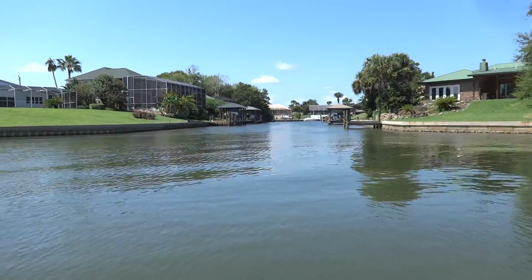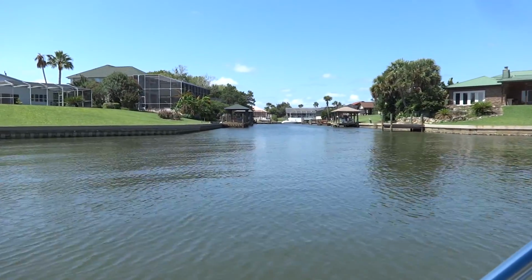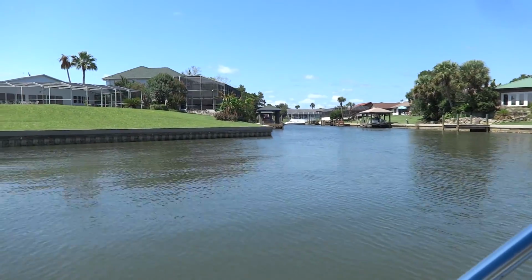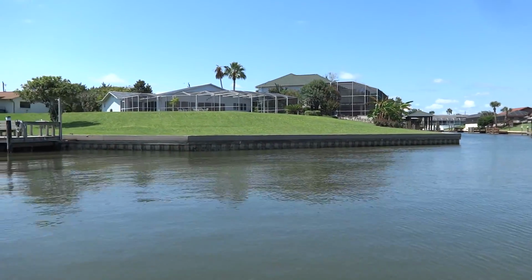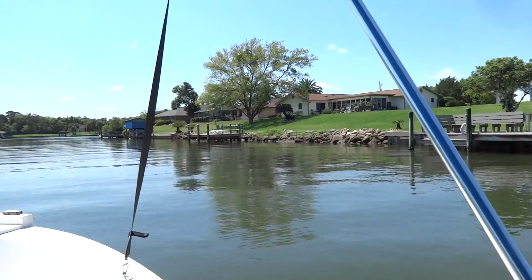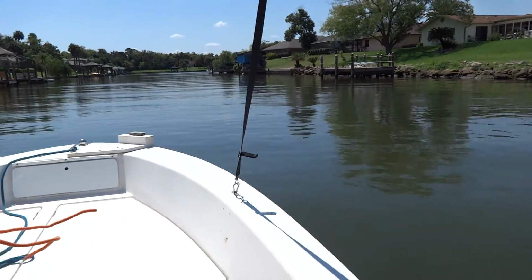Now this canal you see right here, it's right across the street from Mikey. We're gonna go one more canal and then we'll turn right and you'll see his house straight ahead. I'll see if I can stand up. I'm not very good at this in a boat.